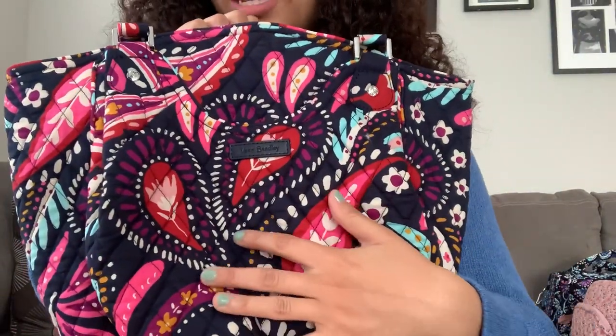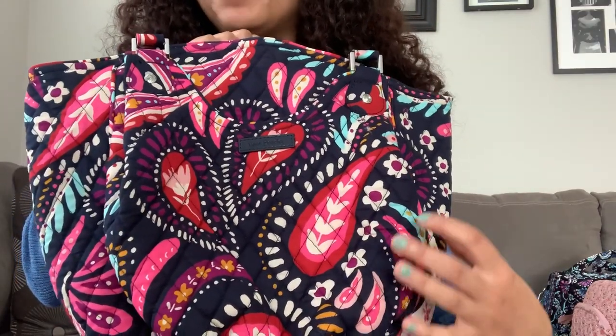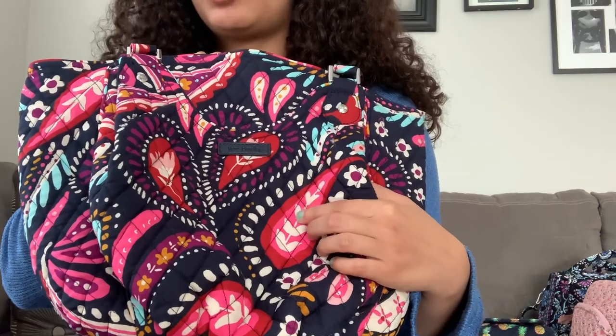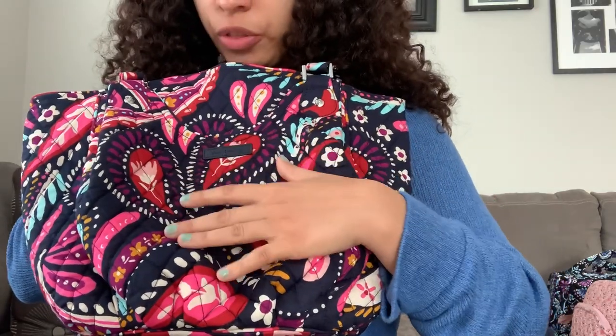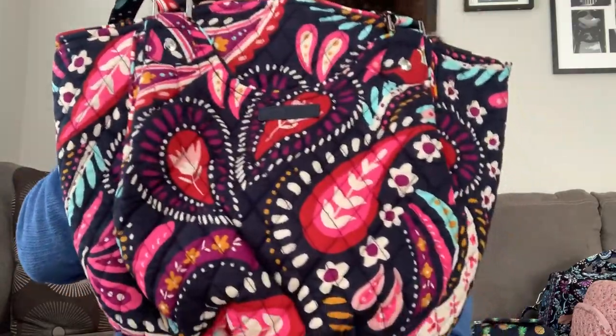So we've got a navy background, and all these pretty, almost vintage looking pops of pinks and reds and teals. And this color isn't a bright white, it's an off, almost eggshell white, and that goes with all of the white in this pattern. So if you're worried about getting this white super dirty, it's not a bright white. I would say it's very eggshell. And I think that's represented pretty well on camera right now.